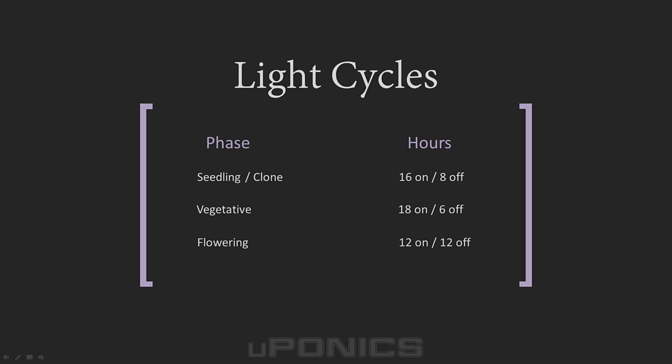Flowering. As the plant gets farther along towards the flowering phase, it's recommended that you reduce the light to 12 hours on and 12 hours off. It's important to keep in mind that like humans need their sleep, plants need their darkness periods, so it's best not to expose them to ambient light during the off or darkness phase. This timing will help you grow the largest, strongest plants possible.